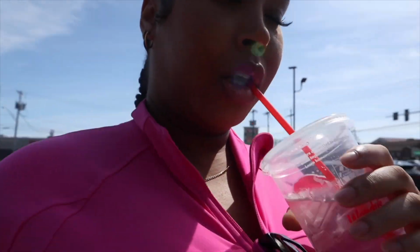Alright, y'all. So, I'm having some water. And now we are going into Trader Joe's. It's weird with this ice. I don't know why it tastes like that. I can't keep up with this pan. Like, it's pissing me off.